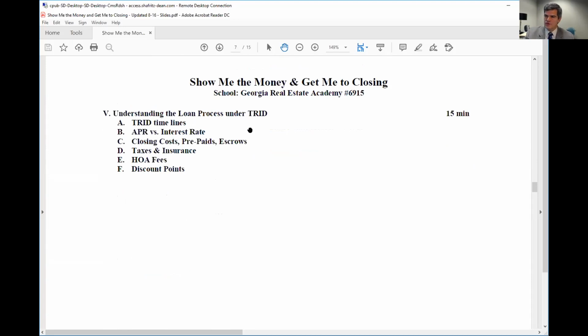Understanding the loan process under TRID. What is TRID? Because of the importance of home buying to the American economy, and because of the government's desire to protect people, which is why we created the CFPB, the Consumer Financial Protection Bureau, the government has always had an interest in protecting buyers and protecting home ownership. The most recent regulation, which was back in 2015, was called TRID, which stands for TILA, T-I-L-A, the Truth in Lending Act, and RESPA, the Real Estate Settlement Procedures Act. So this is the TILA RESPA integrated disclosure. It's a disclosure process designed to meet the Truth in Lending Act and the Real Estate Settlement Procedures Act, which are two different government regulations that affect real estate closings.